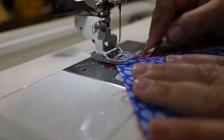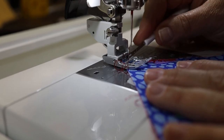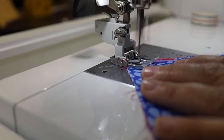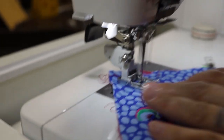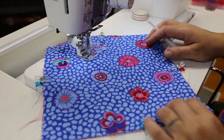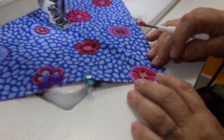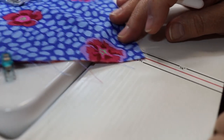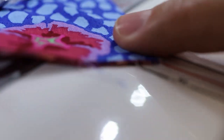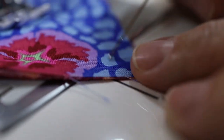Okay, there we go. Now, I know when that fabric sits right there and right there that I'm in 3/4 inch. So I'm going to start sewing, and it does my little lock stitch. It's supposed to be fast and fun. And then as I get up here, I put that point right on that red line, and I just follow that red line all the way up. I'm going to stop for just a second because I'm going to slow this down.